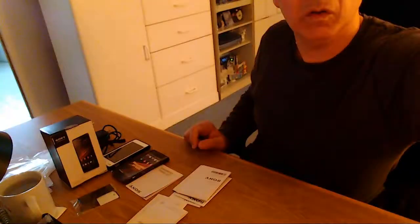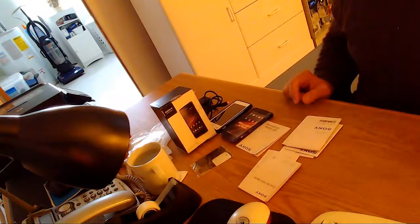I'm going to lay out the stuff here and put the screen down just to show you one more time what you're getting. Then you'll have an idea, and you'll see what I'm talking about. Here are the booklets again. You're going to get the phone, this case, and the original box. So just keep that in mind. Here's what you're going to be getting, folks, right here.